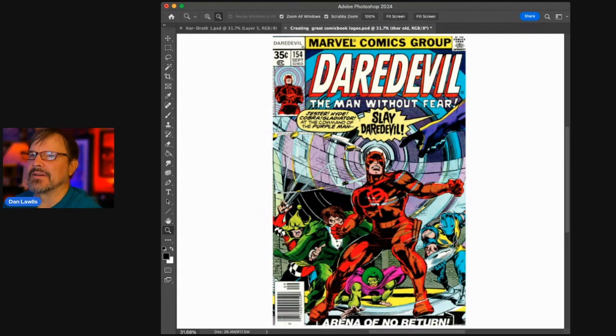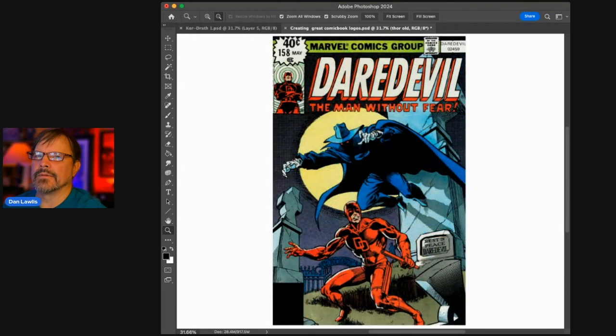Now this is one of my favorite comics of all time. Look at this, it's a longer word, but they had this little man without fear, plus the Marvel Comics group, and it fills the space. So even though it's a longer word, it's as bold and thick as they can make it, and still fills the space, and it's a nice solid graphic. This is a great Frank Miller cover with the same one. Looks fantastic, fun.